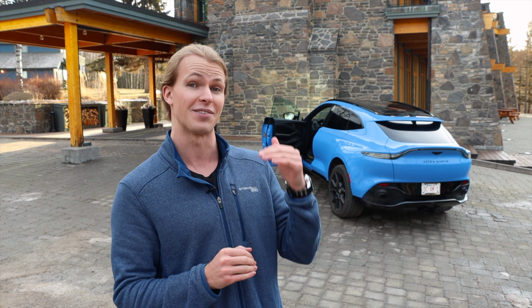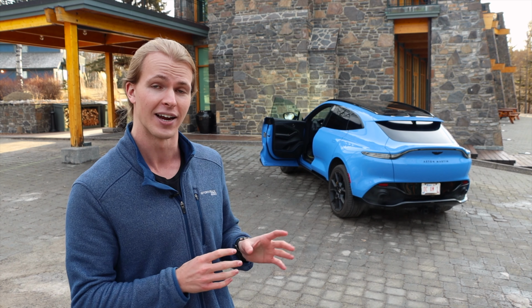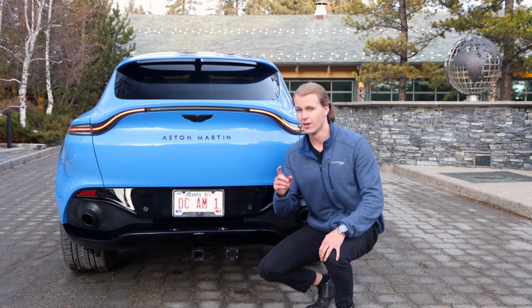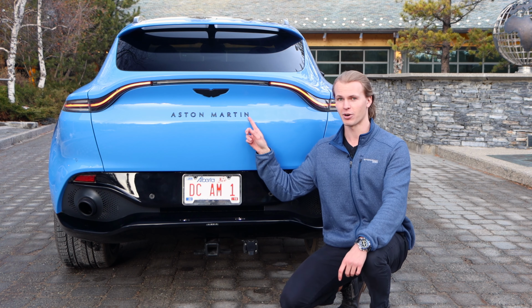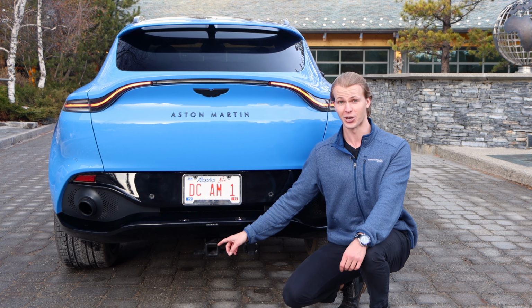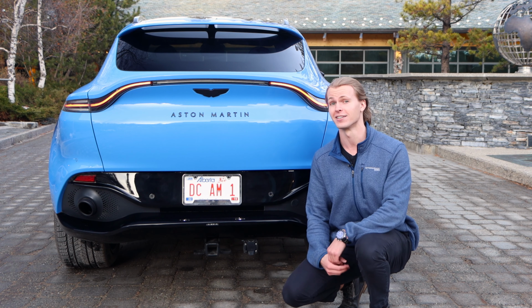There is an exhaust even louder than this, but the reason that it's not on the demo version that I have here is because when someone's taking it out for a test drive, they want to be able to hear themselves think. Making our way to the back of the DBX is a few things you'll notice that are a bit off. First and foremost, and I think this has got to be my favorite feature, there is an Aston Martin badge here and a tow hitch down here. That's right, there is a tow hitch on an Aston Martin. I think this just got to be about my favorite thing in the entire world now.